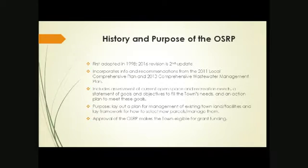So what's incorporated in the open space plan? There are a few previous plans that are put in here. So the 2011 comprehensive plan and also the 2013 comprehensive wastewater management plan. And I'll cite those later on in the presentation. So the plan assesses open space and recreation needs of the town. It includes a statement of goals, objectives, and it also has an action plan on how to accomplish those goals and objectives.